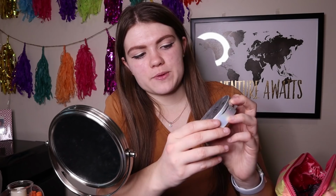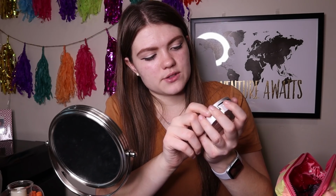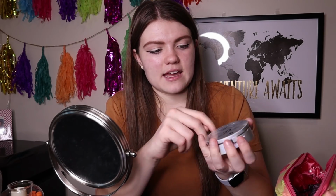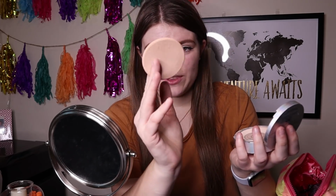Okay, guys, I am back. My concealer is all mixed in, and now I'm going to be using my It Cosmetics CC Airbrush Perfecting Powder stuff for my skin. This also comes with sunscreen in it, so that's nice. And as you can tell, I use it a lot. And then this is the brush you use with it. It is completely covered in it.